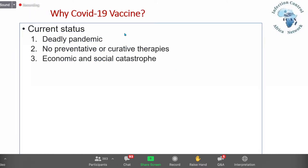Okay, so what is the story with this COVID vaccine? Why is there so much controversy around it? The status is that we know it's a deadly pandemic. We've just heard from Dr. Elimi about how extensively this thing has spread, not only across the globe, but particularly in Africa.